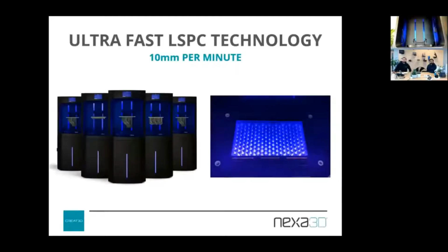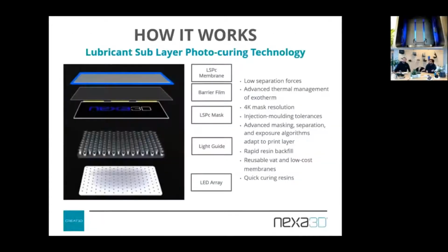So a quick overview of the main technologies which our customers are using. So the first one is the technology we're demonstrating today, which is a high-speed resin process. This is being used obviously for high-speed prototyping. So as we're showing you today, we're able to produce 8 different grippers in half an hour.